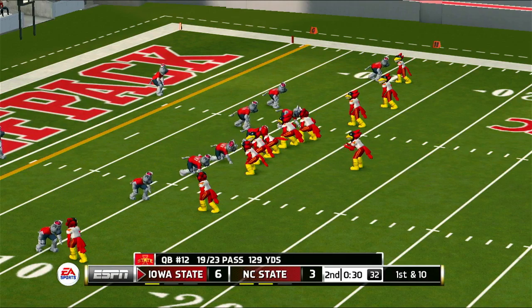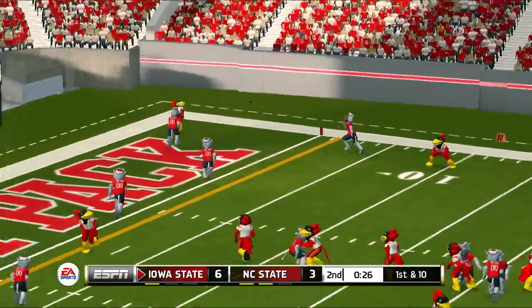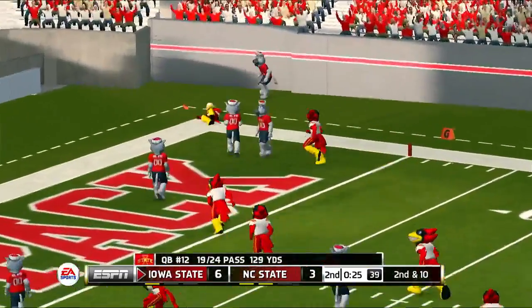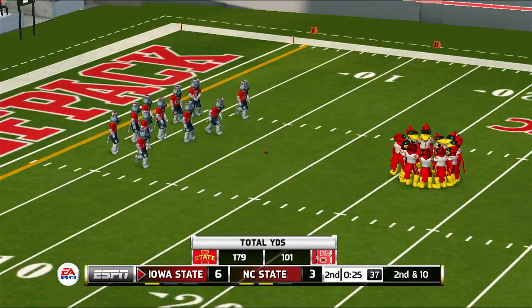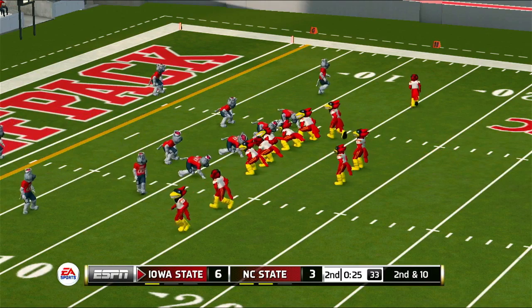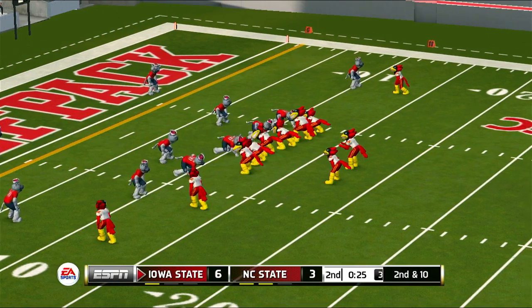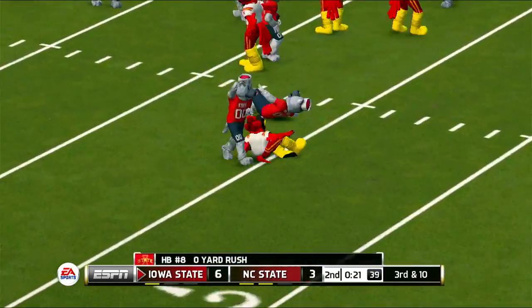Iowa State is up a field goal. Great job by the defense at getting after that quarterback. And right now, I think they've got him with some happy feet. He appears to be a bit rattled. 10th play of the drive. Well, they run it left, and a nice tackle right there.